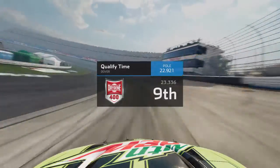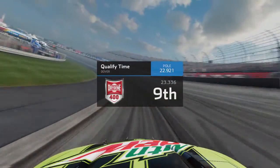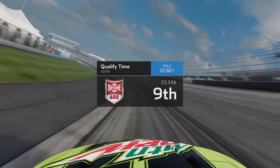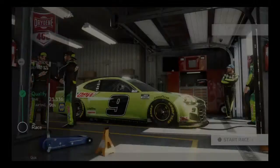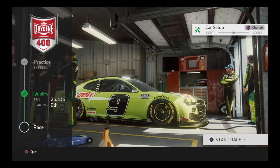Three was the lap. That's good enough for P9. Yeah, car was pretty loose all the way around the track, so.